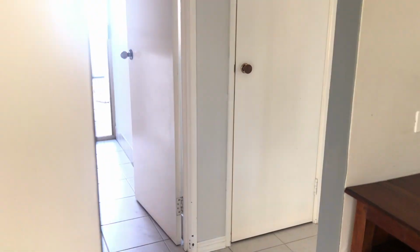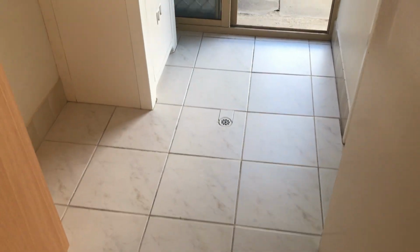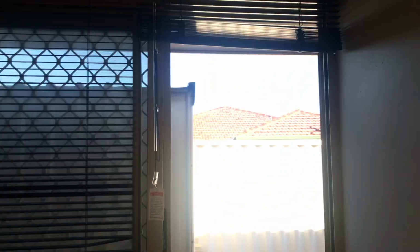And then if we go down around in the corridor, here we have one of the smaller bedrooms. Carpeted. Back to the hallway, to our left, we have the laundry, which has some shelving. And that's a door that leads you outside, which we'll go and have a look at in a minute. And we've got the toilet here as well.